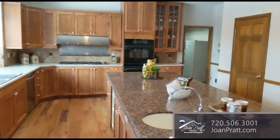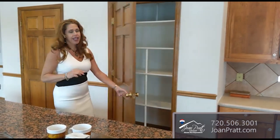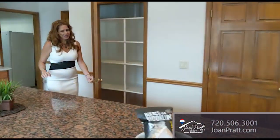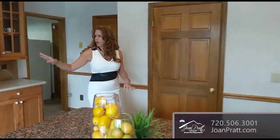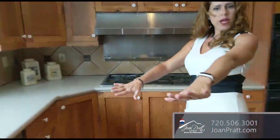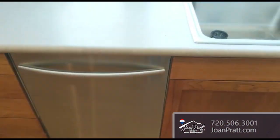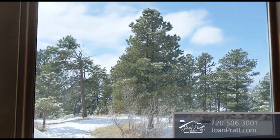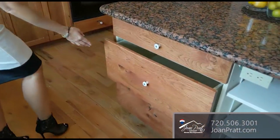In here, I'll quickly show you 2 pantries. Actually, there's 3 pantries, but goodies. And we got our 6-burner gas cooktop. Dual dishwashers here. Like, gorgeous view here. If you had to do dishes, you probably wouldn't feel so bad about it. Got some nice big pot drawers.